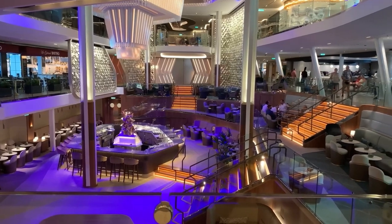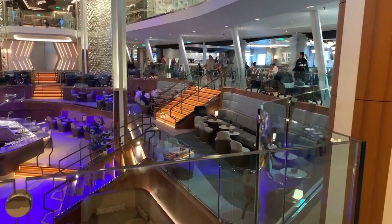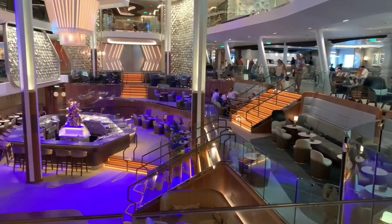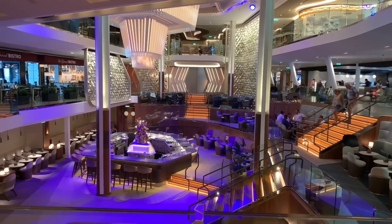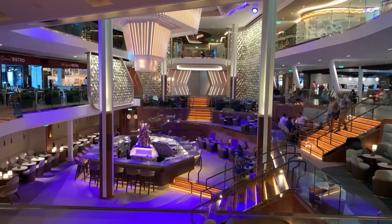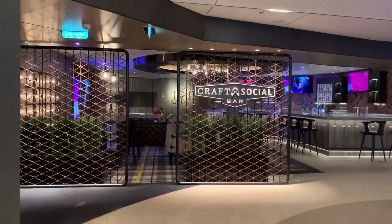Lots of seating. You can see that there's two different decks that you can sit and enjoy in different areas, enjoy the music, watch the shows at the Martini Bar that the bartenders put on. It's a great space. Just opposite Cafe Al Baccio is the Craft Social Bar.